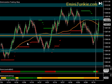So anyway, we have our trailing stops, we have our micro bands, we have our Emini Junkie bias, our Emini Junkie chop, several moving averages we use, and key battle lines every day. So anyway, this is how we trade every day. It's available every day, and these levels are available before the market opens.